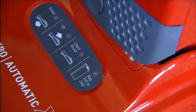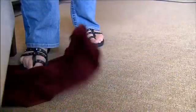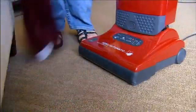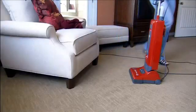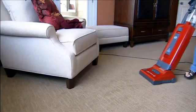Standard on all of Sebo's vacuums, our timing belt-driven brush with clutch protection automatically stops the vacuum if an obstacle gets stuck in the roller, allowing you to easily remove the object and continue vacuuming.